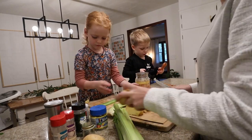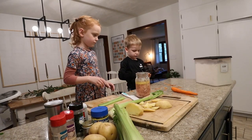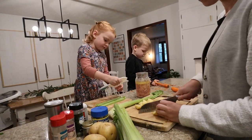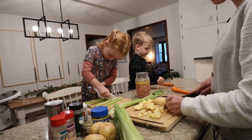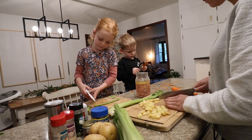To make my famous chicken pot pie, it's actually not even my recipe because I didn't invent it. My grandma did, my great grandma, my cousin, my aunt. Everybody has their own version and nobody bothers to write it down. So I just happened to write it down, finesse it a little bit and get it just how we like it.